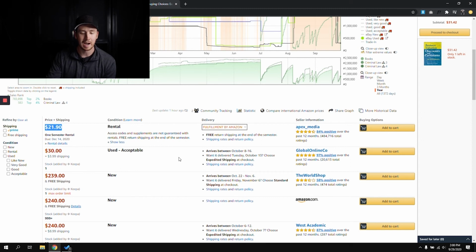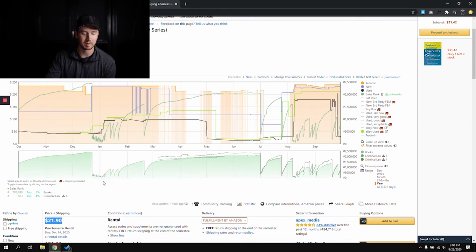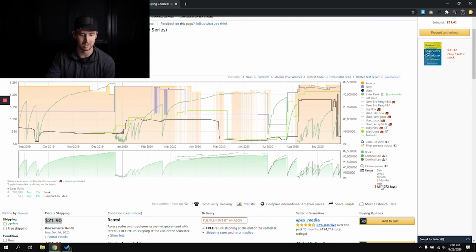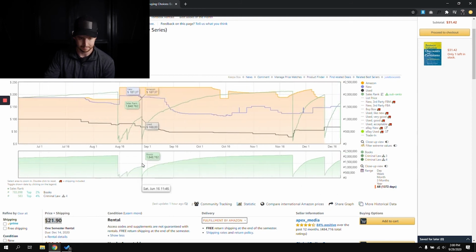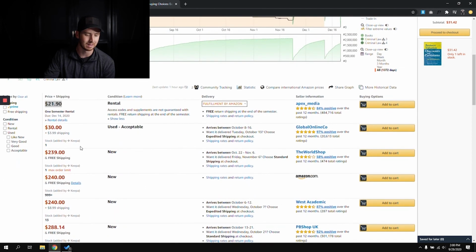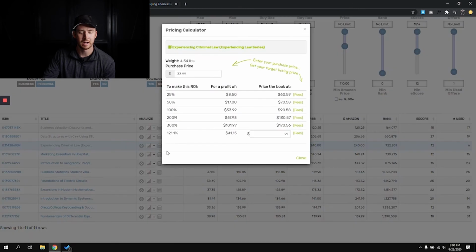So this is one I actually am going to purchase. Textbook season's coming up soon. This one sells consistently. Let's look at all of it. Price goes up and down every single year, but it's still consistently bottoming out around $40. Recently it went to $30 for a little bit, but that was in the off season. So I think this is a pretty safe bet to list at $99, make 121% return on my investment, or if I have to lower that a little bit and end up selling it for $75, it's still 61%.